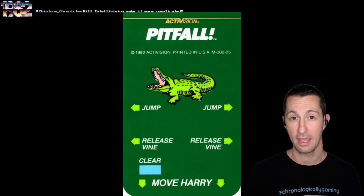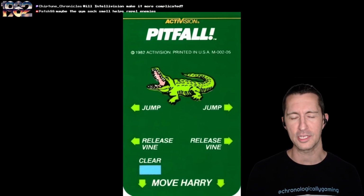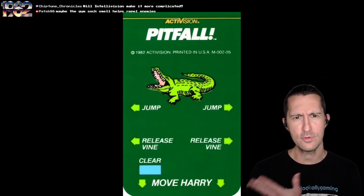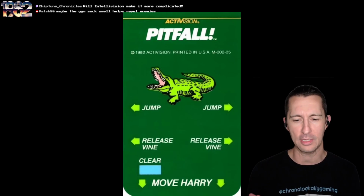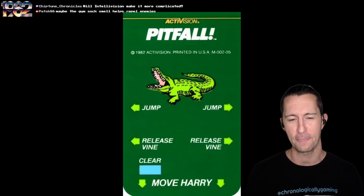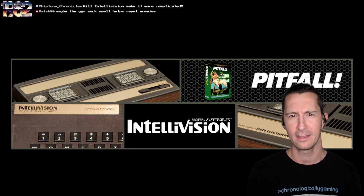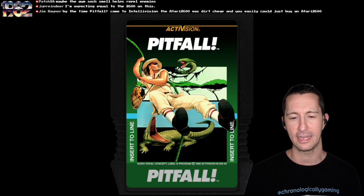There is the overlay for the Mattel Intellivision, because almost all games have overlays. But if you have a keen eye, you'd notice that this overlay means absolutely nothing. You have no reason to use the overlay, because all the overlay is doing is pointing to the sides and telling you where the buttons are. Yeah, very helpful. Thanks. We don't need the overlay for Pitfall on the Mattel Intellivision. There it is. So throw the overlays away.